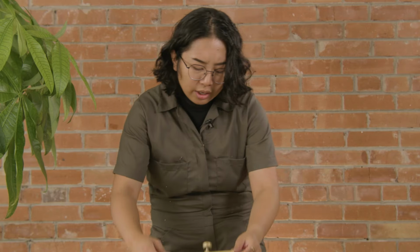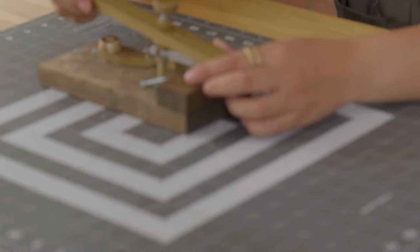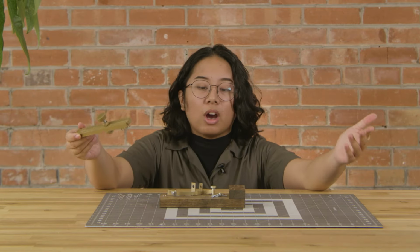So you'll notice that this lever bit has a piece of metal on it, and there's a piece of metal here. The goal is to get them to touch, but you don't want them touching constantly or else it's always gonna be in the on position.